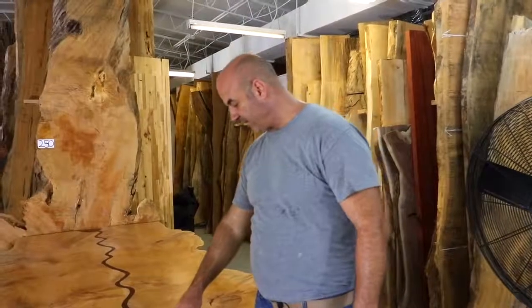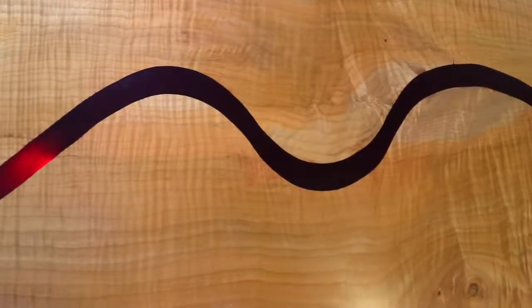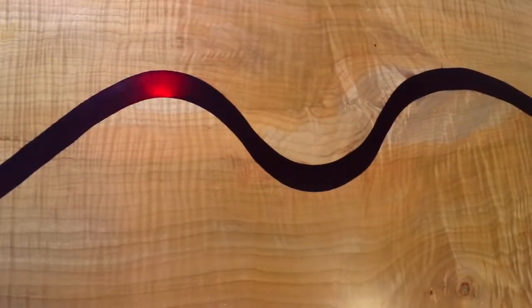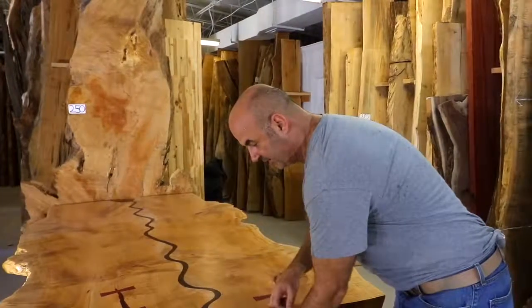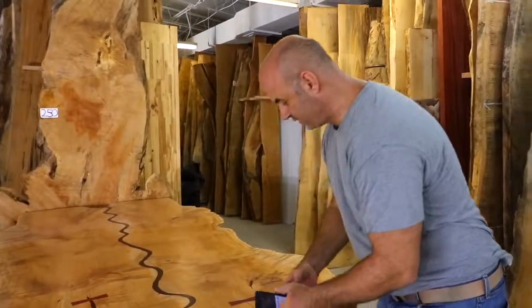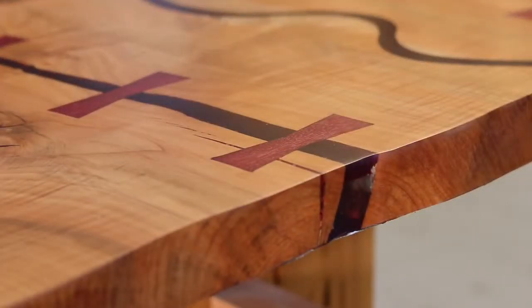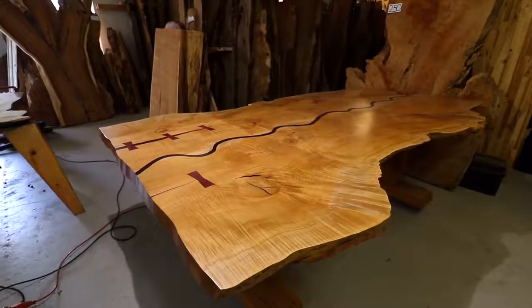And this is filled with a semi-transparent resin. It's red. So when you shine a light through this, it shines through, and you could put LED lights underneath, and you can program that for a flow or blinking or different programs that you could put into these computers. I also dressed this table up with some Purple Heart bow ties, just to make it look a little different than what it is, and also helps to hold these cracks together so it won't crack anymore.